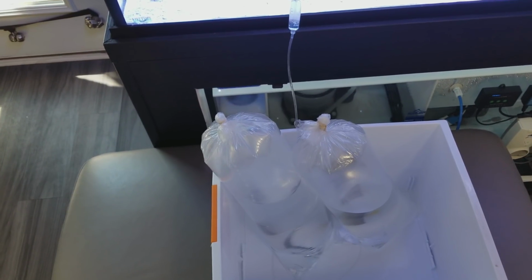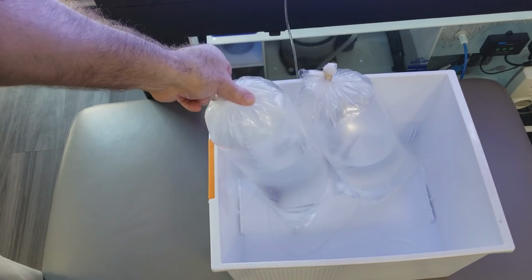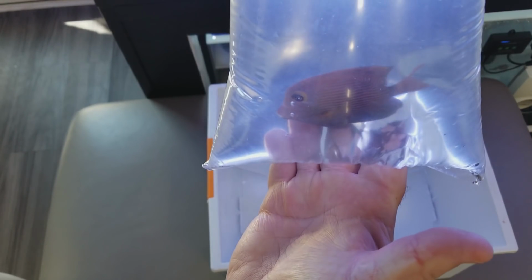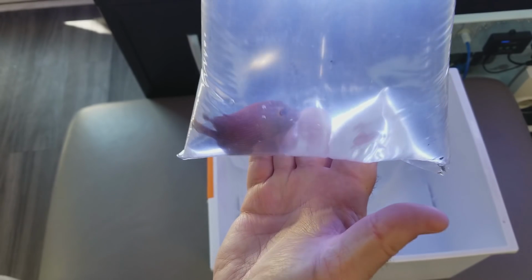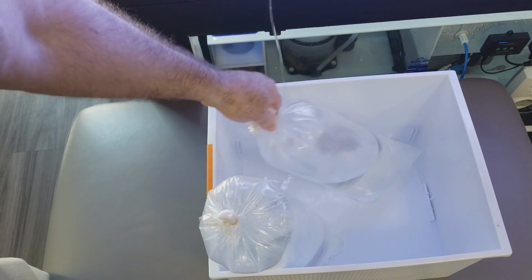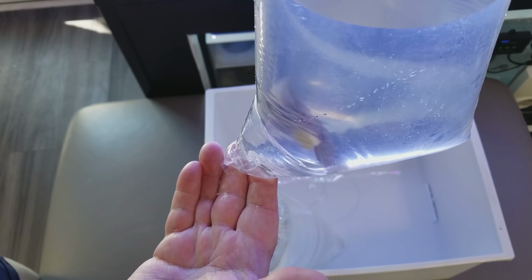Alright guys, welcome back. So I'm back at the house here. Give you a quick glance of the fish I just purchased. There he is. Nice size, about 3 inches. That's the yellow-eyed Coley Tang, and here is the sailfin Tang. He's about the same size.